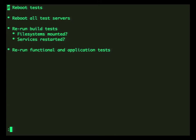So, file systems mounted, services restarted, you need to check that. So we reboot the servers partway through the tests, and we do a specific set of checks, and then we run the second half of our tests. What would be better is if we actually reran the whole suite of tests. After launching the servers, run them, reboot them, run all the tests again, and then go to the next stage.